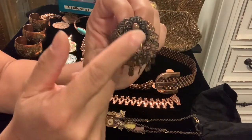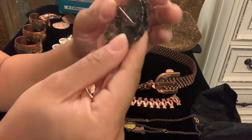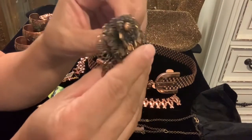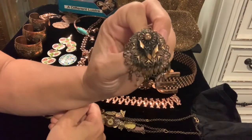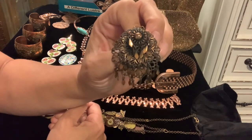It's triple layered, so you got 1, 2, and 3 layers. As I said, it's the filigree work. Look at the way the back is constructed, and it's not marked, but I love this piece. This is a really, really nice costume jewelry piece that I could probably even wear in my hair.